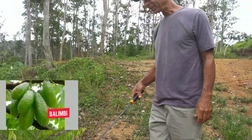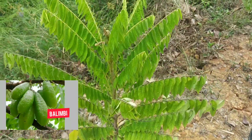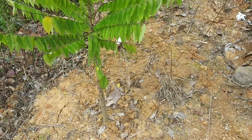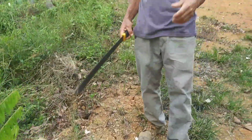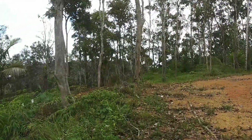And this is a balimbi. It fruits similar to the jaboticaba. It'll fruit right off of the trunk. And it has sour fruits they use for cooking, and you can eat it too. I mean, it's just a little sour, but a lot of people like it like we do.